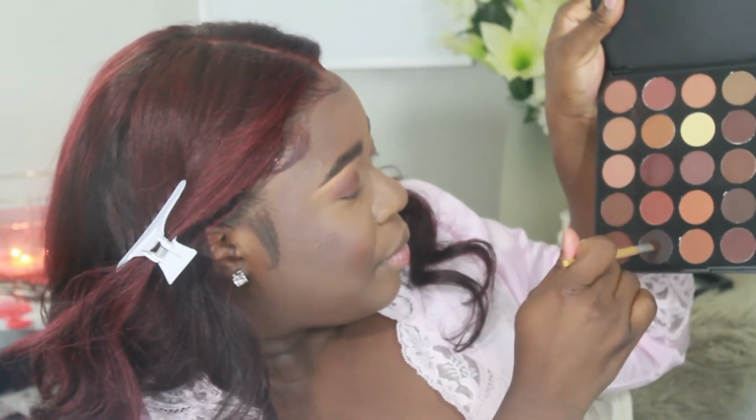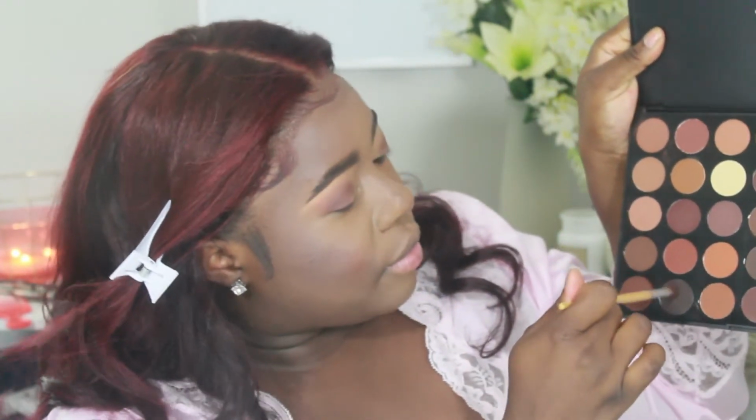So we're gonna go in with the darkest brown shade right here. Smaller blending brush just to really cram that in. Look at that. Oh! Now that's the look right here. We getting glammed up, girl. You know how you just feeling a look? I'm feeling this look. So we're gonna just go in with what I blend in.